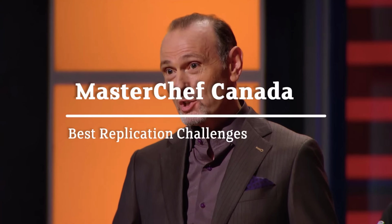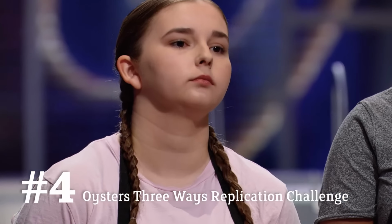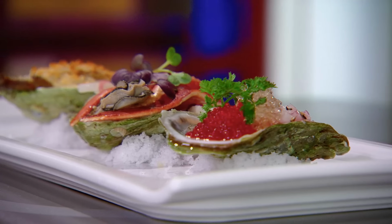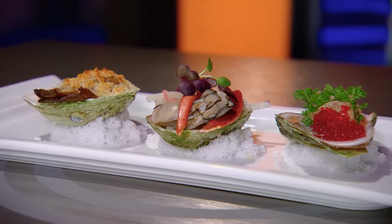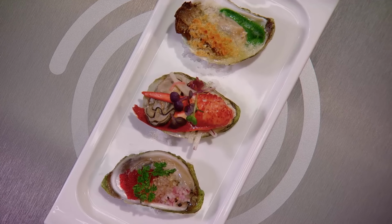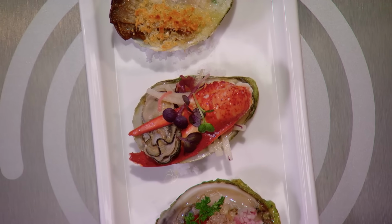Tonight, you must replicate the following dish. Colville Bay oysters prepared three ways. First, we have a Japanese-inspired preparation, a sake poached oyster with Asian pear slaw with a perfectly shelled lobster claw. I have absolutely no experience with oysters. It's very out of my comfort zone.